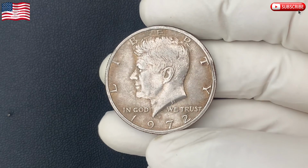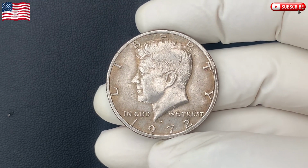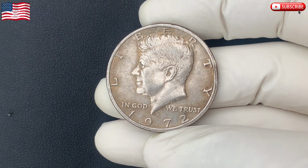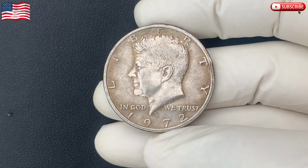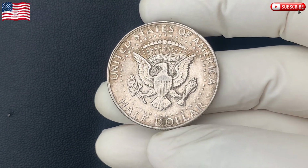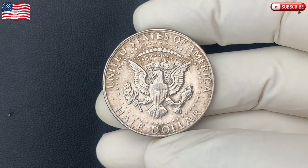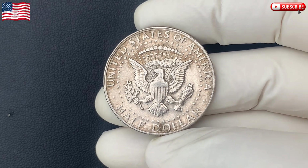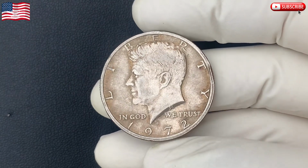This kind of value is exactly why coin collecting is such an exciting and rewarding hobby. Coins are more than just currency, they're pieces of history, and they have the potential to be worth far more than their original value. A well-preserved 1972 Liberty half, with the right characteristics, can be a small fortune in your hands. This coin is not just a relic of a bygone era, it's a treasure.